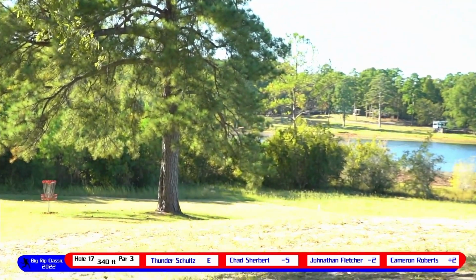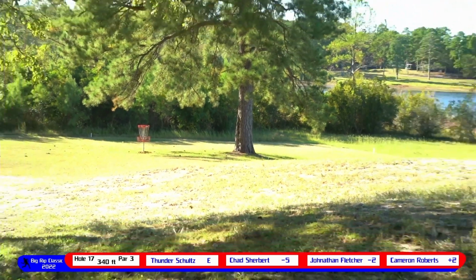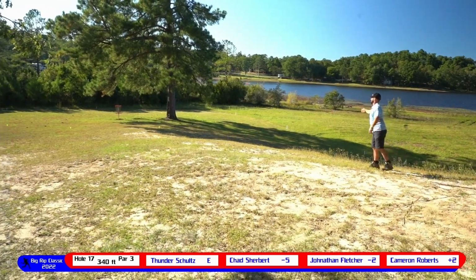Camera with the step putt approach, letting the wind drag it in. Pushed it a little long. Hopefully that's not too much of a challenge for him on this, since he's been having some putting woes.